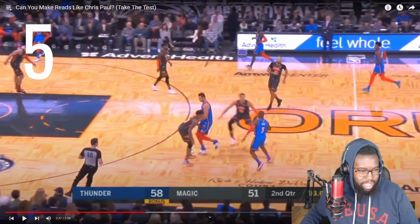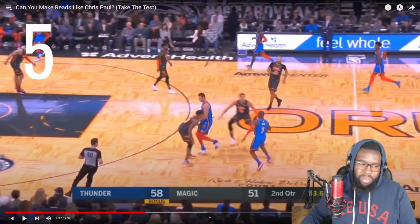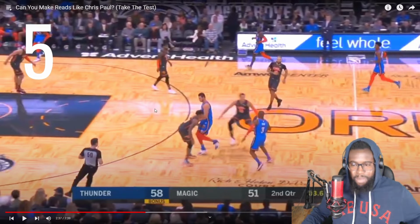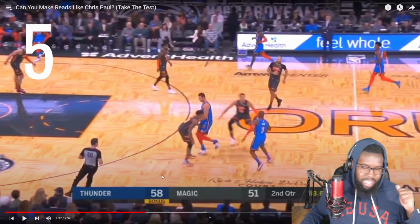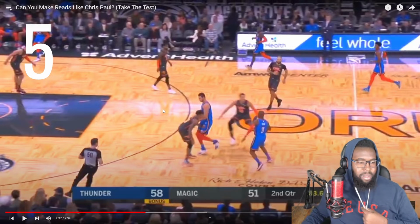This doesn't have a lot of space, but Chris Paul ain't nothing but 6'1". I think he'd be able to fit through this gap. And knowing Chris Paul, he likes to nutmeg people and stuff like that. So I'm going to say Chris Paul is going to split through the gap. But if it was me and I had to do it, I'm probably going to the sideline. But for Chris Paul, I'm thinking he's splitting the gap. Let's see.